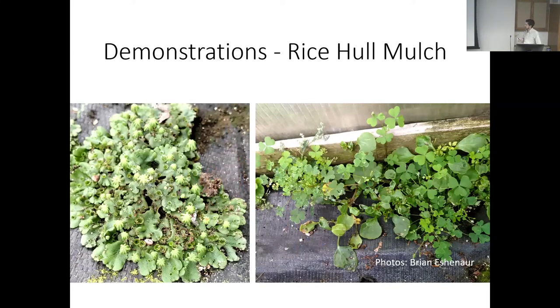The next demo I want to talk about was in greenhouses for container production. Several of the more problematic weeds in container production include wood sorrel here, liverwort, and oriental bittercress. And several of these have the ability to actually eject seeds from their mature seed pods up to 5 or 6 feet away, and they can go from the ground up into the pots on the bench.